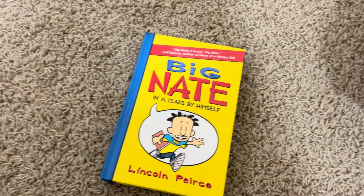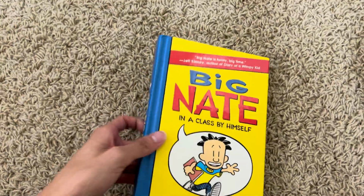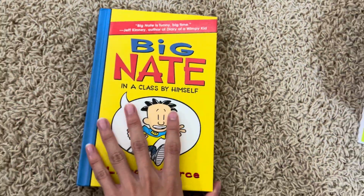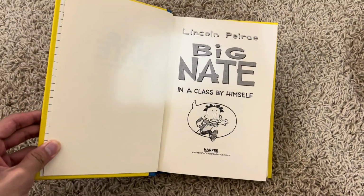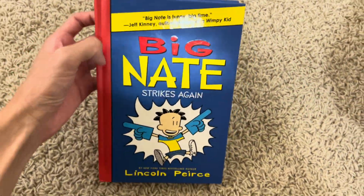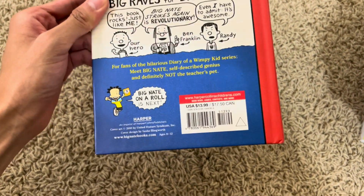And now for the chapter novels of Big Nate. They're in paperback instead of the hardcover. So I'm very lucky to have gotten the hardcover back in 2018 or 2017. Next up we got is Strikes Again. This one is from 2010, I believe. Yep.